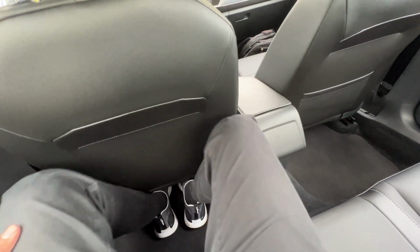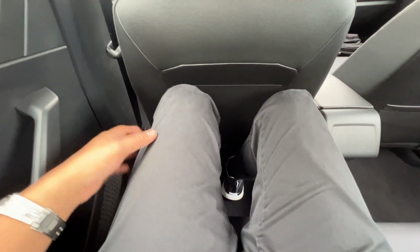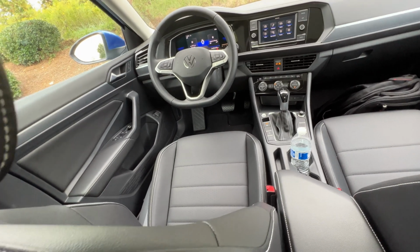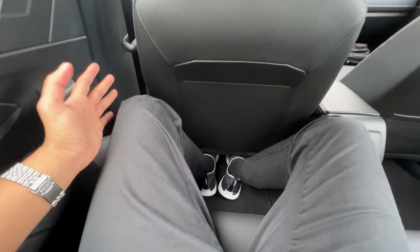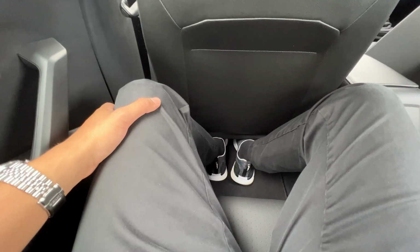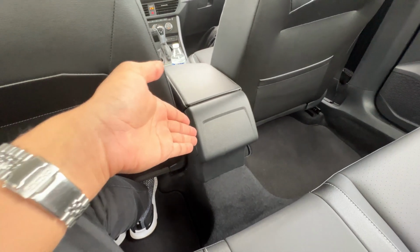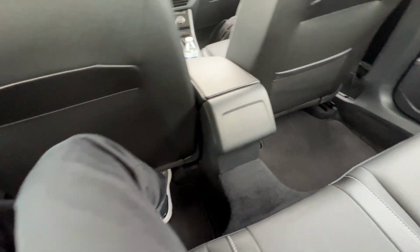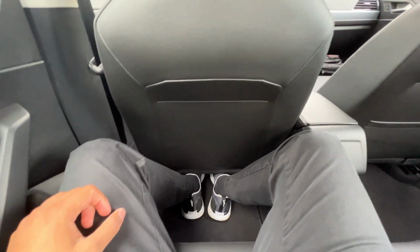So yeah, you have plenty of room to sit back here. I am 5'11". It is very easy for me to get in and out of this car. This seat is set to my setting, and I still have plenty of space. Kind of dig your knees into the back here as well. So that's nice. We don't have any rear vents or heated seats in the back. You don't get anything like that here, but nor is that really necessary.